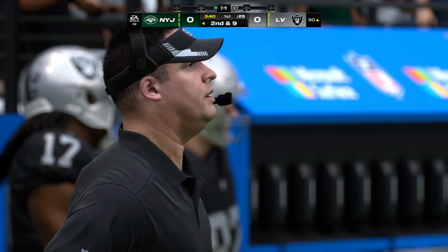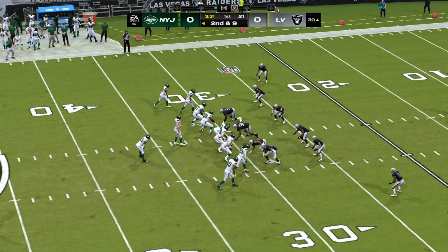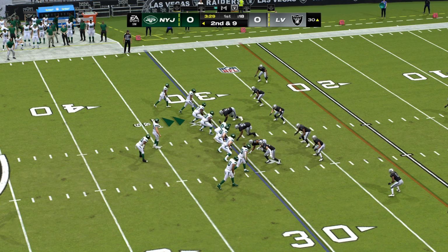That felt like a trap because it looked to me like the opposing front was on that play from the get-go. They had everyone crashing the ball carrier before he even made the line, and they hold him to just a yard.